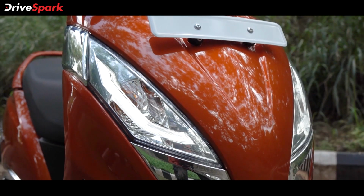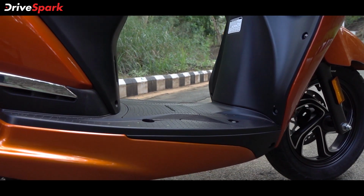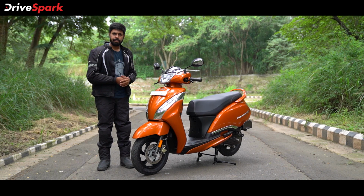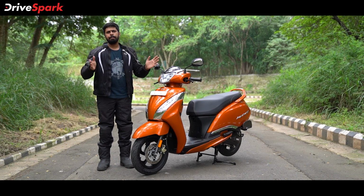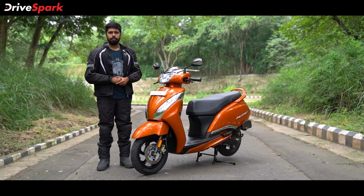However, the front apron, the headlamp assembly, and the footboard are all made of plastic. Yet the finish looks excellent and is uniform throughout, so kudos to TVS for that. The rear end is redesigned as well, and you get Jupiter 125 badging on the body. That pretty much sums up the design and styling aspect of the TVS Jupiter 125.